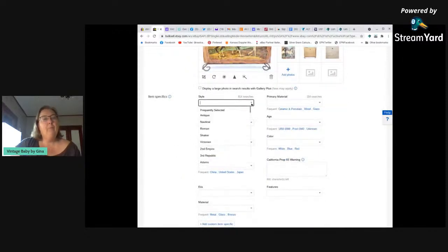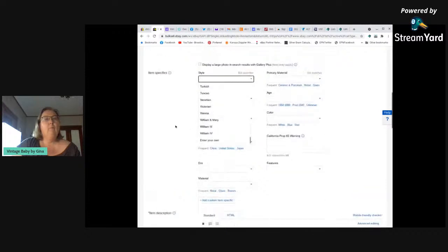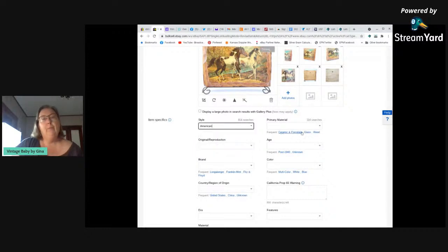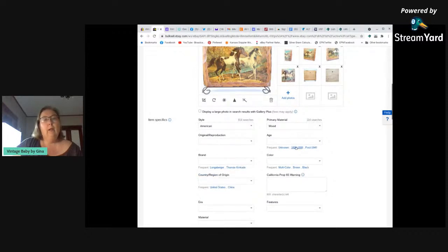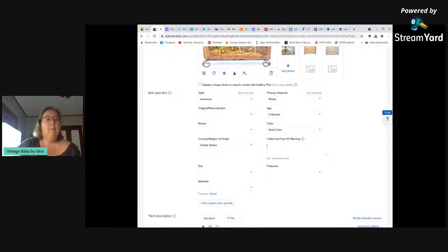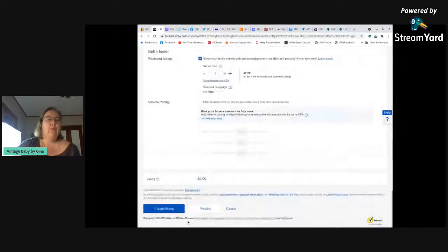Okay. Is there a country? No. All righty. Really? Okay. Americana. No, just American, not Americana. American. Okay, that'll work. Wood. Age unknown. Color, multicolor. United States. Wood, again. That's frustrating. Okay, well, it's fixed now.